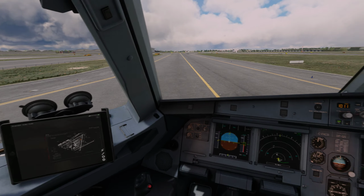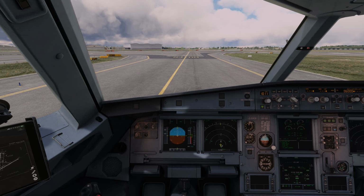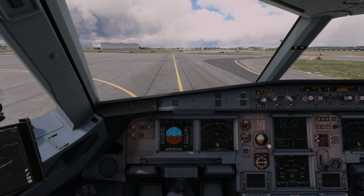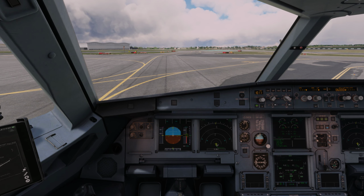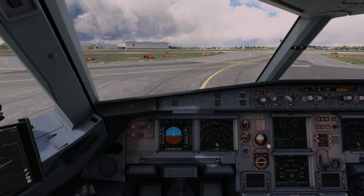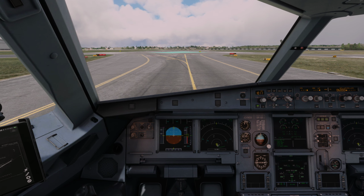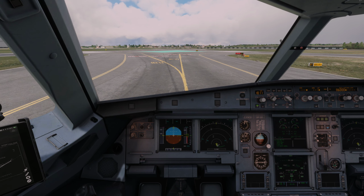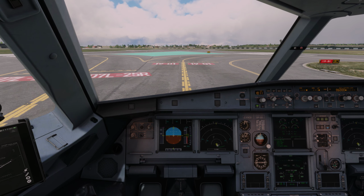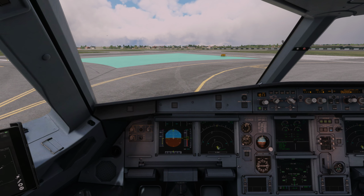Air Canada 114, contact the tower 118.6, bye bye. Tower 118.6, Air Canada 114, thank you for the service, bye bye. Mike, the wind 170 degrees 7 knots, runway 19 Switzerland. FedEx 214, contact arrival 118.250, bye bye. Contact approach on 118.25, FedEx 214.